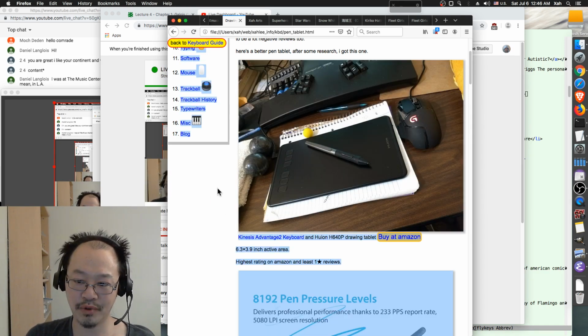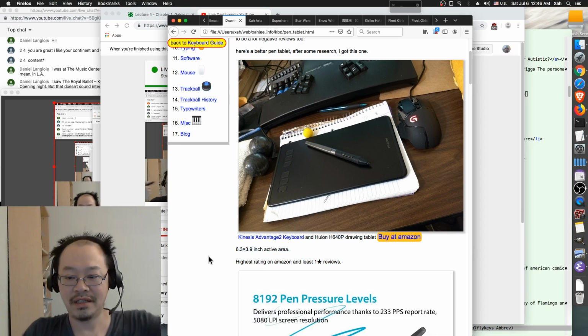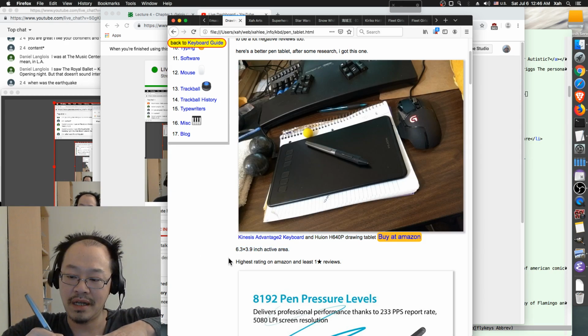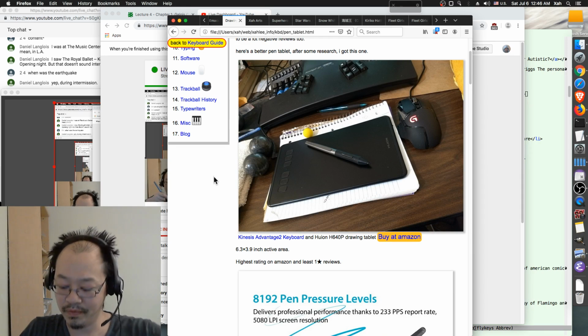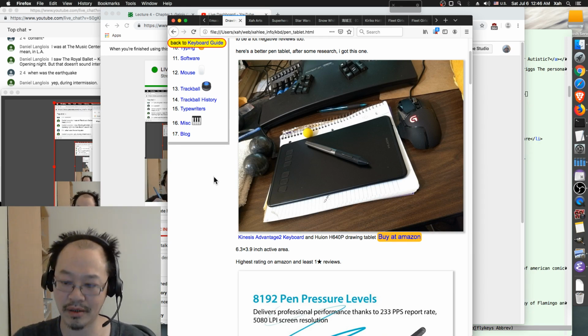On the Surface Book, all I have to do is click here and move my pen up, and it'll scroll, but it won't. Instead, it does selection. So that means you cannot scroll with it. So that goes away with using it as a mouse.